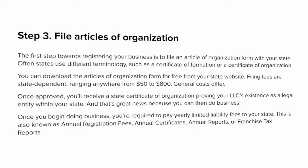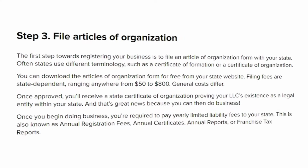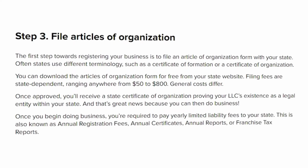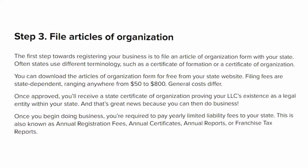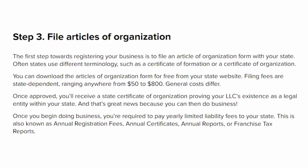Step 3 is to file your articles of organization. The first step towards registering your business is to file an article of organization form with your state. Often states use different terminology such as a certificate of formation or a certificate of organization. You can download the articles of organization form for free from your state website. Filing fees are state dependent, ranging anywhere from $50 to $800. The general costs do differ.